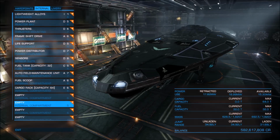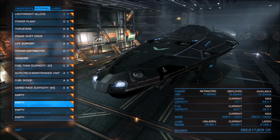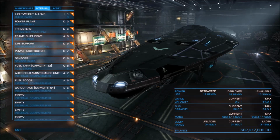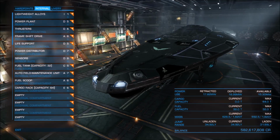With this loadout, it has a jump range of 34.92 light years, almost 35 light years, and of course we can downgrade most of the modules in order to gain a much better jump range, and a laden jump range of 31.69 light years if you fill that cargo rack with capacity 64. Same loadout for all of these 3 vessels. It is obvious that the Anaconda is your number 1 option if you want to go exploring out there in the unknown.